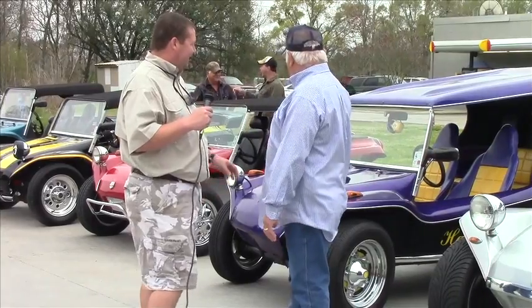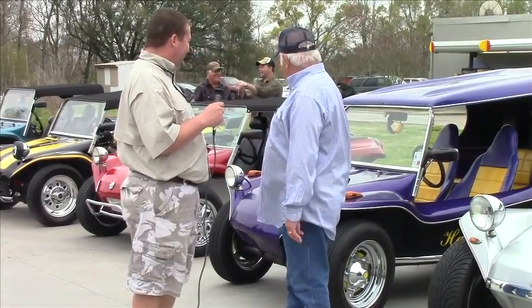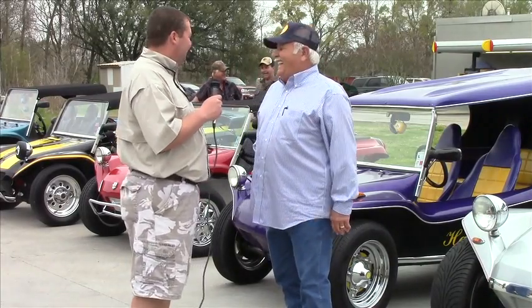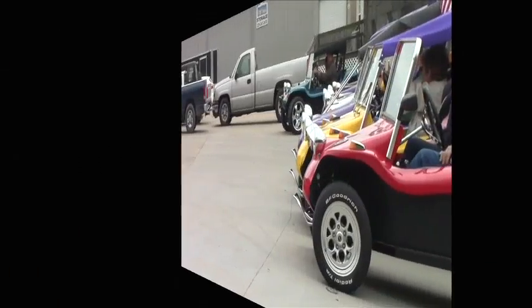Yeah, I love that one. That's the LSU color. Oh, yeah. You got to have the Tiger. People from Alabama don't like that. I don't know why. Yeah, but they don't know any better. That's why.